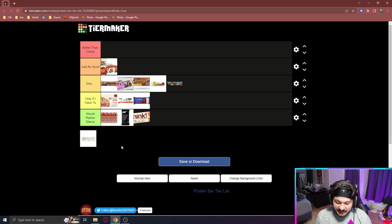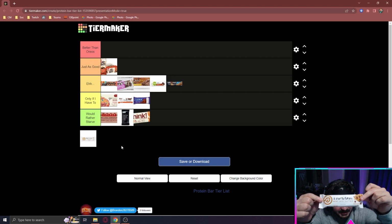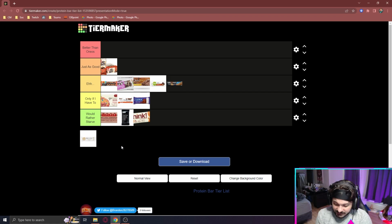All right, last but not least, we got No Cow. Let's save this one for last because this looks most promising. I like the packaging. Peanut butter chocolate chip. That sounds really good. I really hope this is good. This is the one I was hoping to be good. But I was also hoping to find more just as good, but I am wrong.